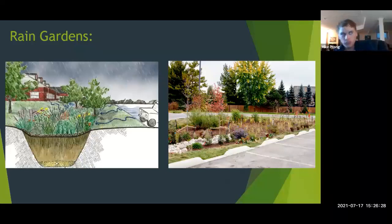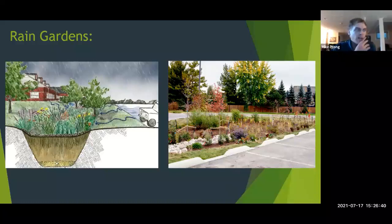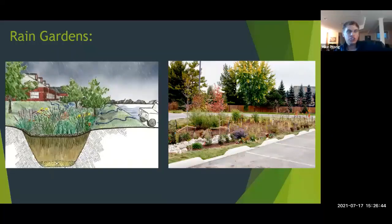add mulch on top. So where that differs from a rain garden, instead of building up, what we're doing is we're actually digging down. And the further we dig down, the more water we can collect. As you can see, there is basically a dish shape in the picture on the left-hand side. And the deeper the dish, the more holding capacity that you have, and the wider the dish, also the more holding capacity that you have.